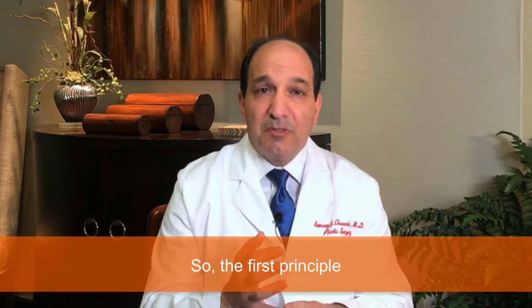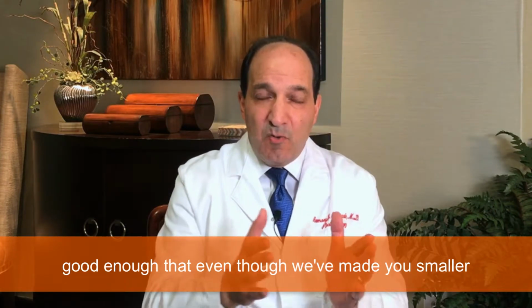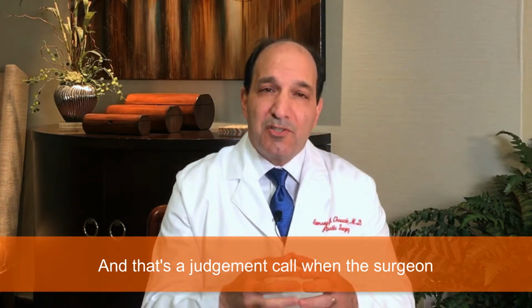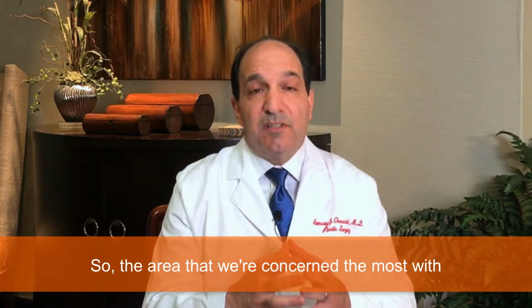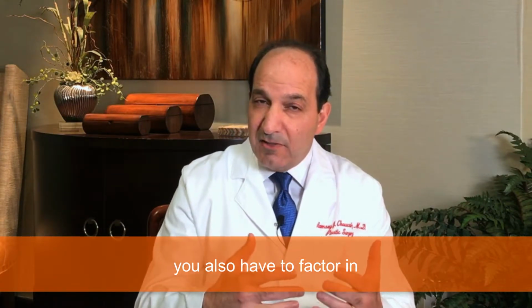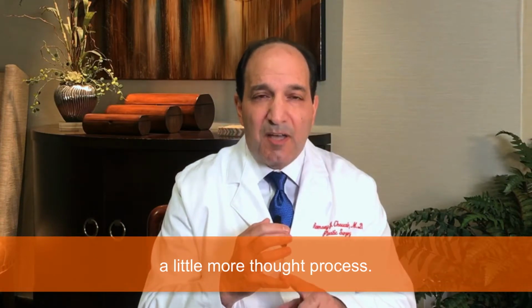So the first principle that most all surgeons know is, will the skin redrape and look good enough that even though we've made you smaller and your clothes fit better, you're happy with the way the skin looks? And that's a judgment call when the surgeon evaluates your skin. So the area that we're concerned with the most is the abdomen, especially in women who've had children, because the skin can sometimes relax. And of course, you also have to factor in the abdominal wall relaxation that sometimes occurs with having children. So the abdomen is one of the areas that requires a little more thought process.